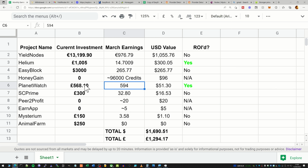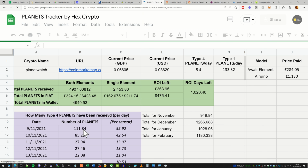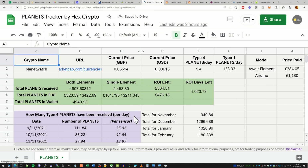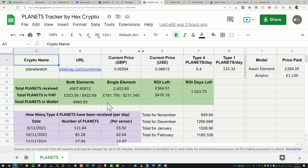So all my planets went to pretty much 0, and I've started again now. But my Aquino is on order, and I know that they have stopped the aware element being officially supported, which is a bit of a shame really. I'm sure they'll work something out, but it seems to have been a bit of a problem that they had with the aware team and their agreement, so they do no longer support the aware element.